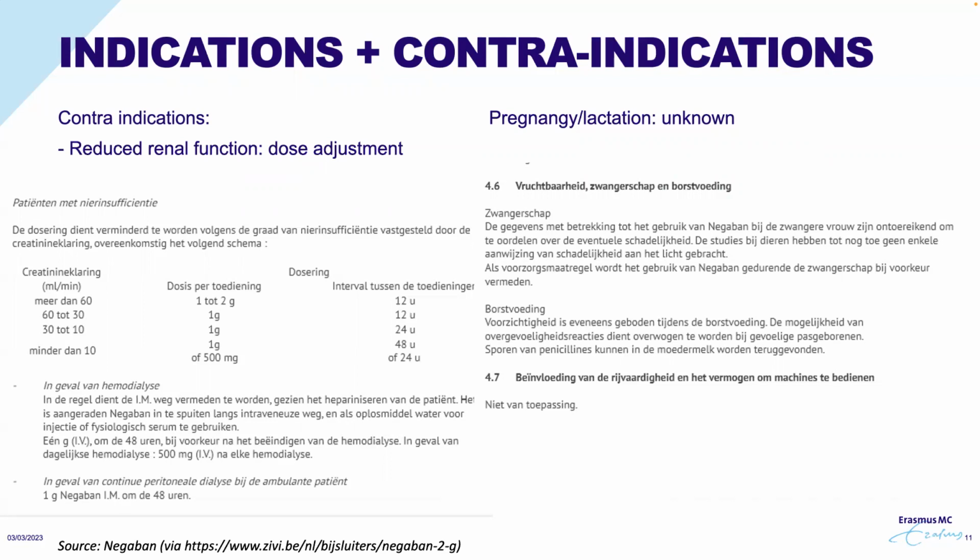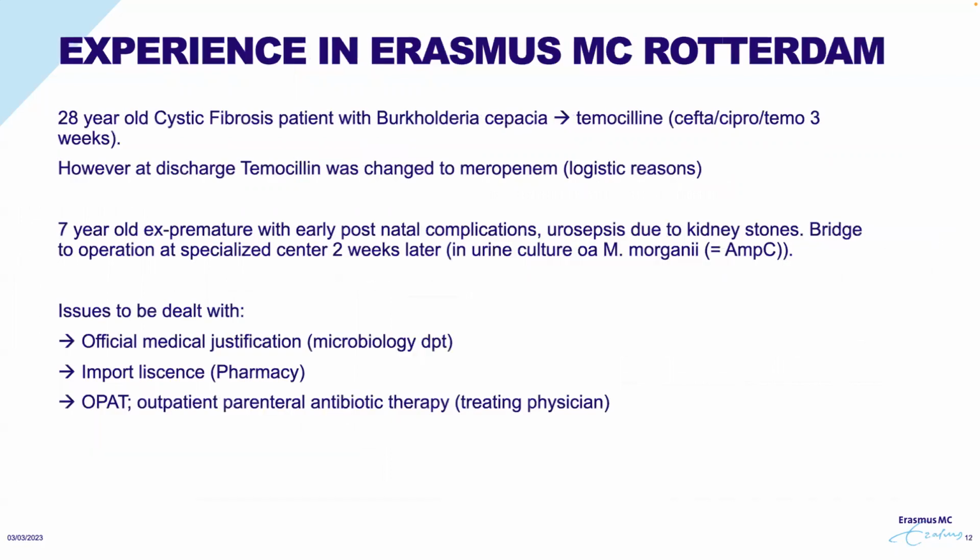And considering pregnant women or in the situation of breastfeeding, there is not a lot of data known, but in my opinion, that's with a lot of drugs. This data is lacking.